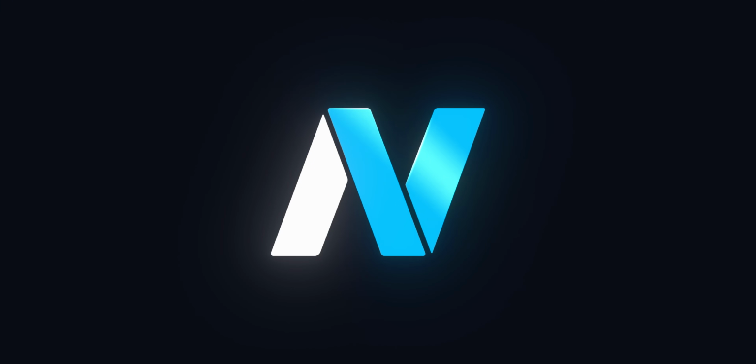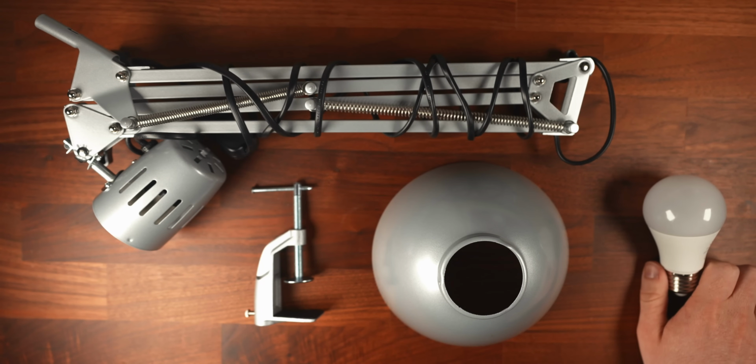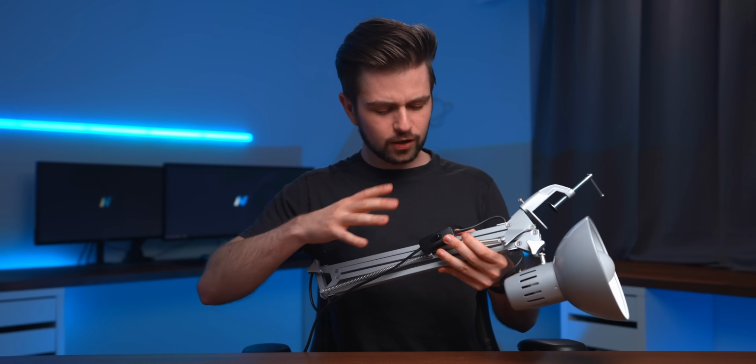Now the first product is something many streamers either think they don't need or they think it's too expensive, and it's a dedicated light to upgrade your stream's quality. I've tested the difference between having a room light on and then having a dedicated light shining on you, and the difference was incredible. I mean, this budget desk light makes you go from looking like a Facebook dad to being ready to be on the homepage of Masterclass next to Gordon freaking Ramsay. Now with this light costing only around $20, it's one of the cheapest ways to upgrade your stream's quality. You will become more bright and the background will become darker.